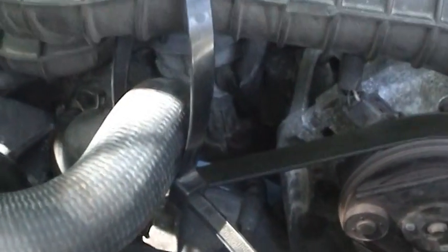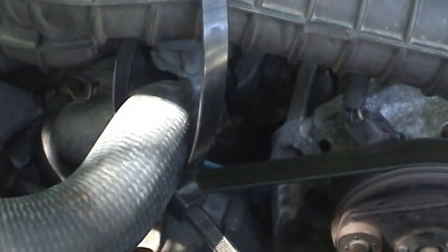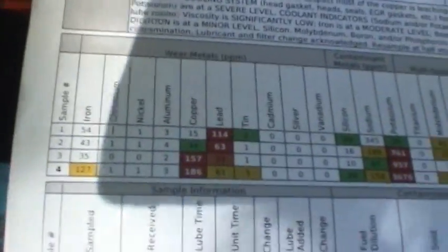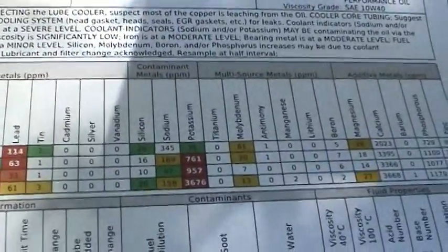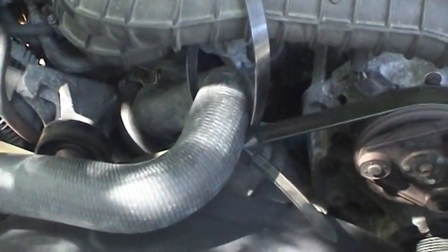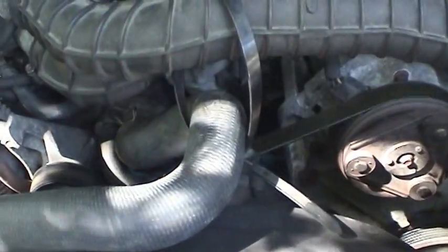There could be a possibility that I've got a leak between the lower intake manifold and head, but I won't know that until I run another oil analysis report. And I can't overstress the value of the oil analysis. That's the only reason I'm doing this repair. The engine oil in this truck has always looked okay, smelled okay. The engine ran fine, nothing wrong with that. So other than the analysis report, you would never suspect anything wrong.